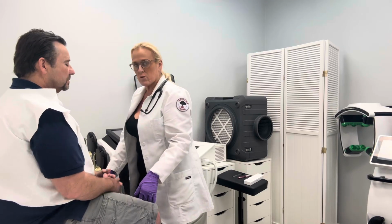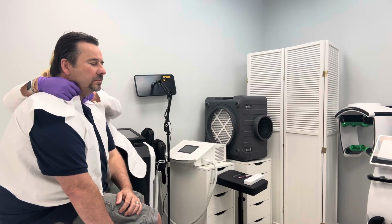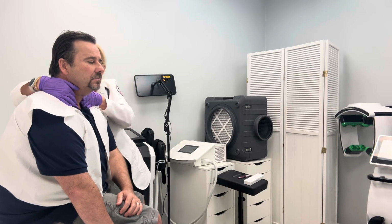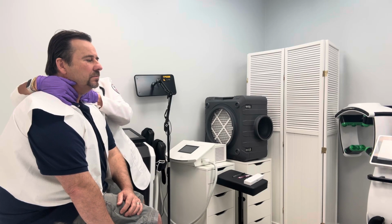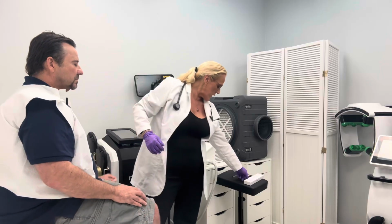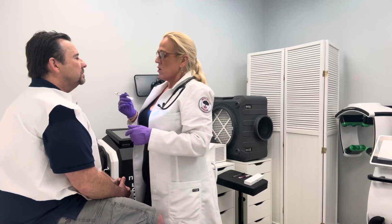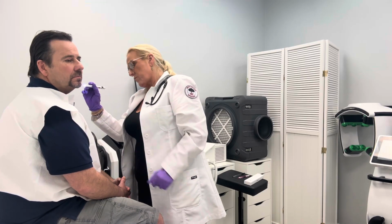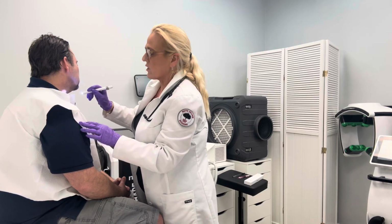If you could just turn this way a little bit towards the camera, I would come behind you and evenly, if I was able to go directly behind you, I would feel your thyroid on each side. Okay, and I don't feel any nodules. Doesn't appear to have a goiter, so that's good. Now I'm going to get my light and look at your JVD, your jugular vein. Turn your head that way. You don't see any distension. You could turn your head this way. I don't see any distension.